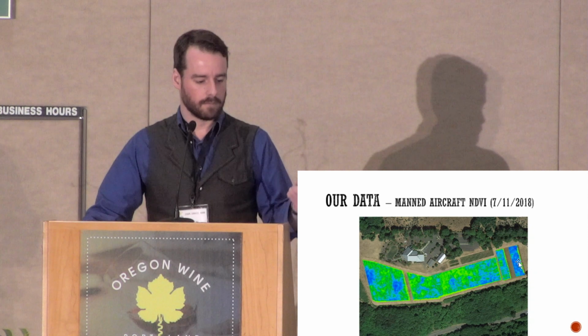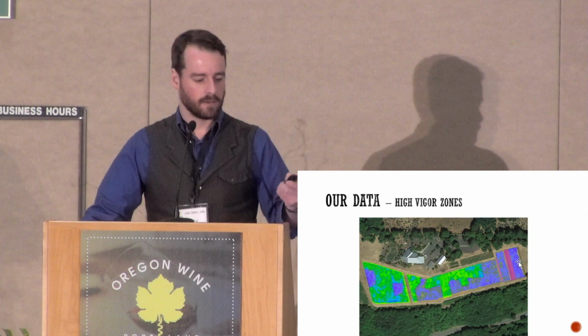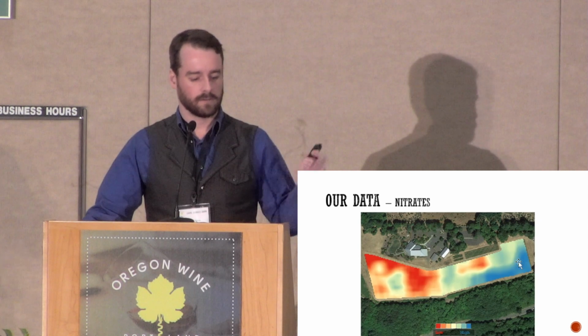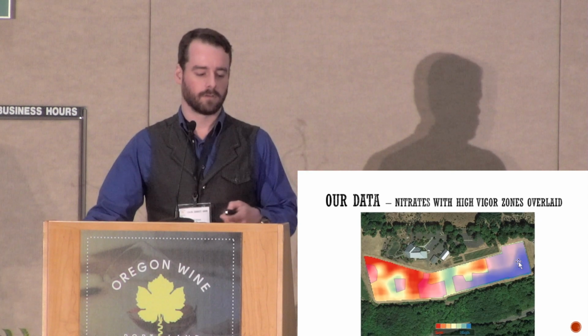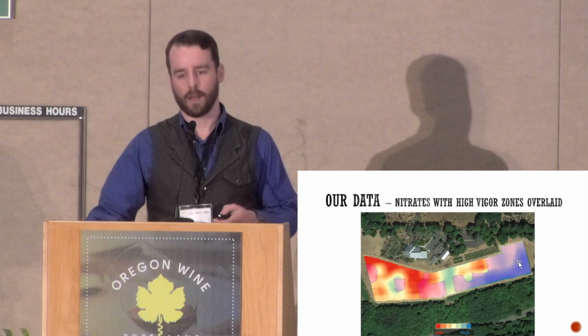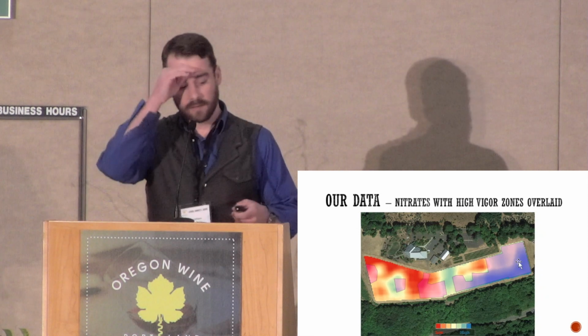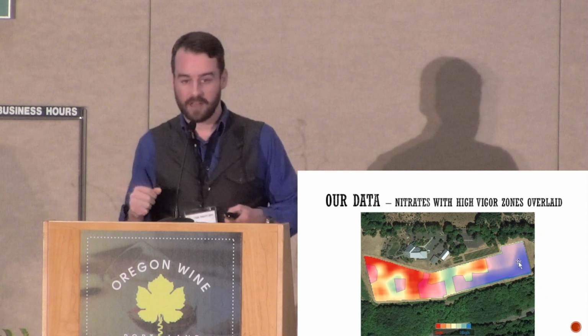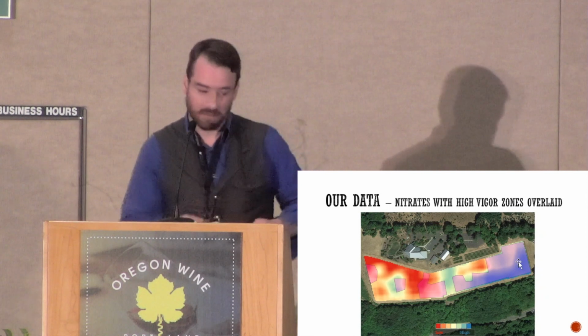So let's look at the manned aircraft again. There are our high vigor zones. I pulled those out with polygons. Here's nitrates, with the high vigor zones over nitrates, and you can see they line up very well. I will be running spatial analyses and stats on these as well, but I have to get through the spatial analysis course at Cornell first.